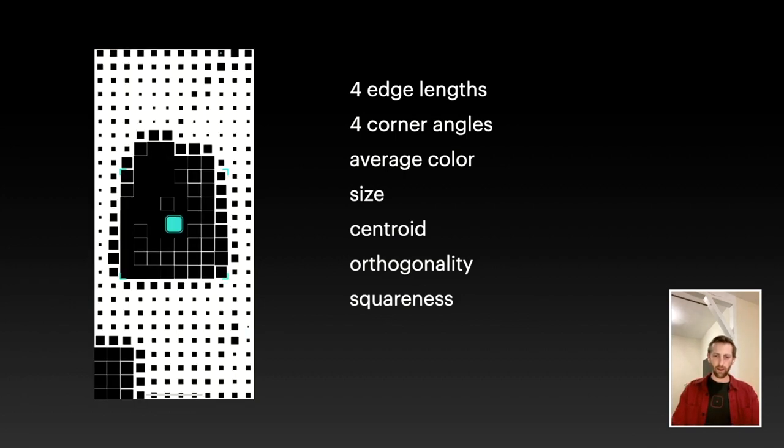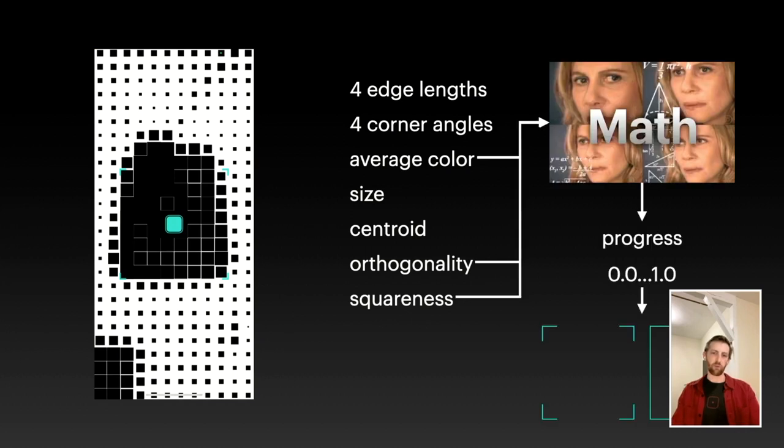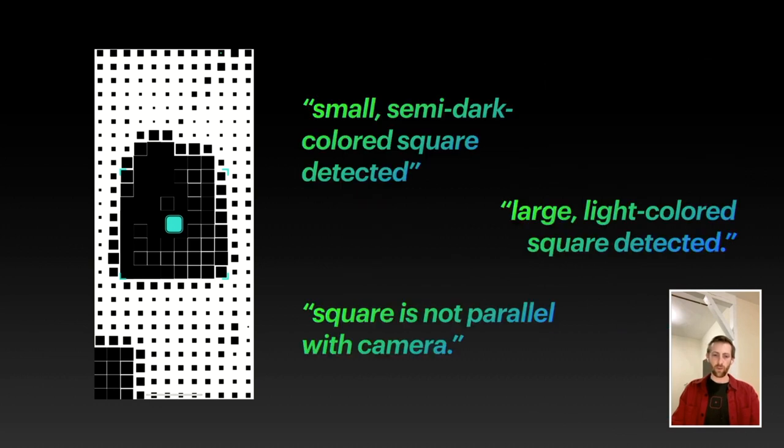From there, we can basically do a different kind of math and come up with a new progress based on how square the rectangle is and its darkness and such. And that can drive the visuals, but it can also drive the audio from the audio graph that I talked about, and it can provide some additional voiceover feedback. So now the game can announce these things as the player is moving the phone around.